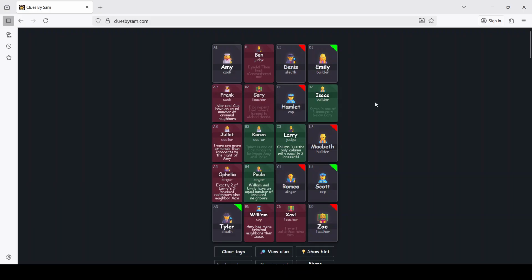Is it possible for Emily to be innocent and Hamlet to be a criminal? So in that case, Macbeth would be innocent. Only 1 innocent neighbor for Emily, so only 1 innocent neighbor for William. So no, Hamlet and Emily have to be the same. So if Emily is innocent, Hamlet has to be innocent, and if Emily is a criminal, Hamlet also has to be a criminal. So with Emily is innocent and Hamlet is innocent, Macbeth would be a criminal.